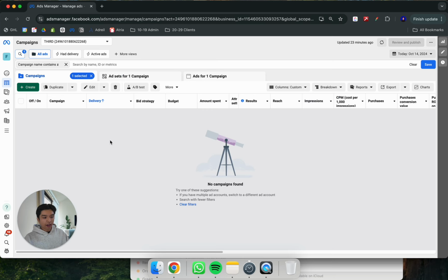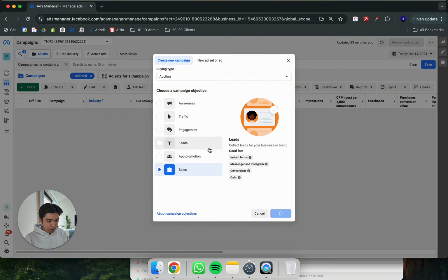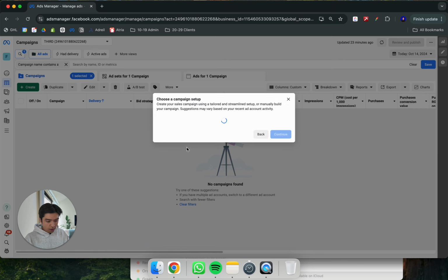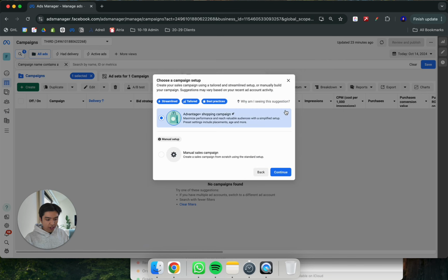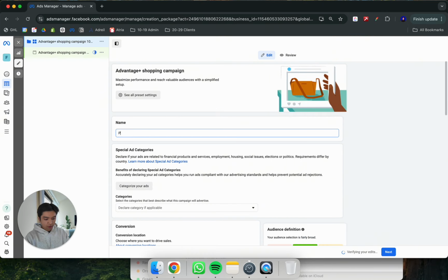All right, so I'm inside of the ads manager. Let's go ahead and build out the first campaign, which is an Advantage Plus campaign. We're gonna go over here and press create. We're gonna choose sales. We're gonna continue. Okay, then Meta's gonna give us the choice between Advantage Plus and manual sales. Stick with Advantage Plus. And then we're very simply gonna call this prospecting ASC. Okay, prospecting ASC, very, very simple.